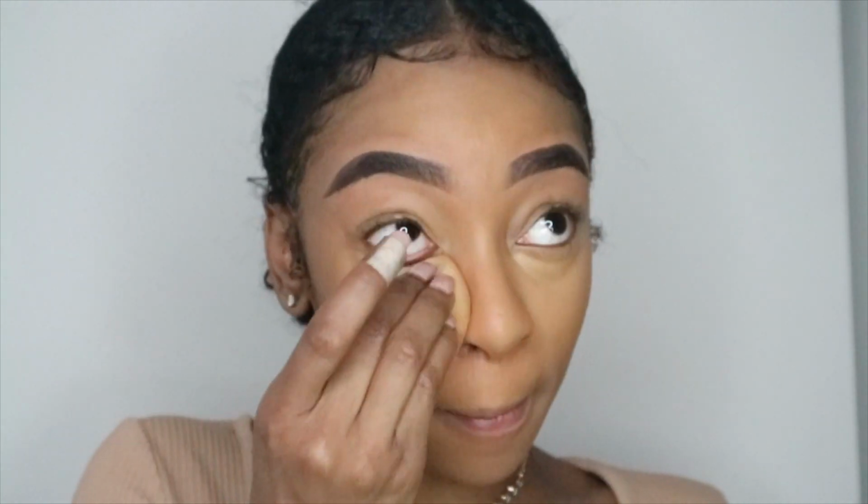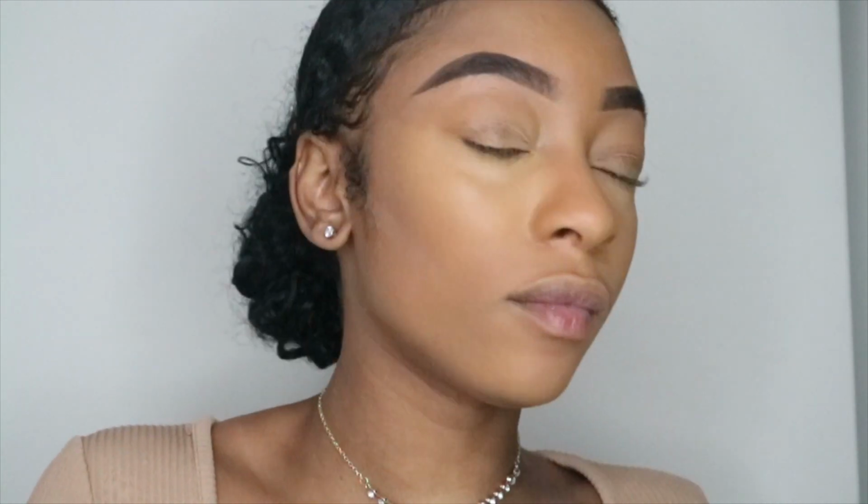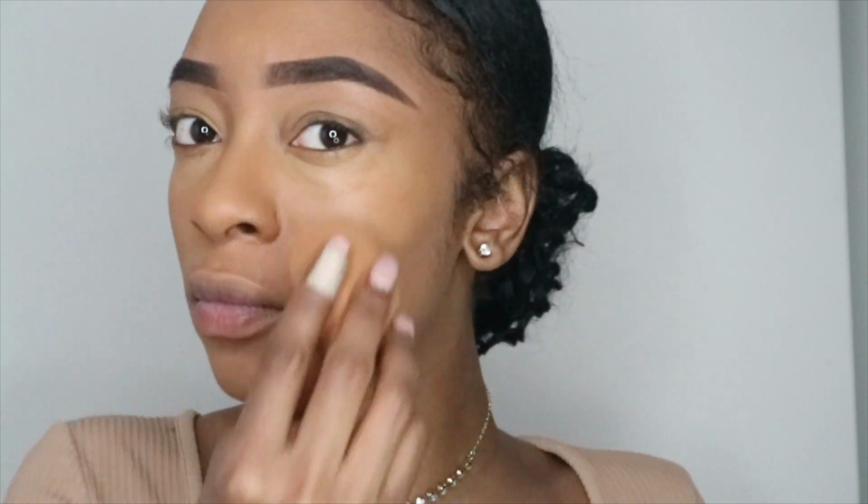So I felt like that wasn't enough coverage for me, so I'm just going to go over one more time and blend that out and see how it goes. So this foundation was kind of acting a little bit weird on the left side of my face. It was kind of like spotting and being blotchy. I don't know what it was, but I think it was because I didn't blend it out fast enough and it didn't have time to blend out properly. So I think that's what it was.